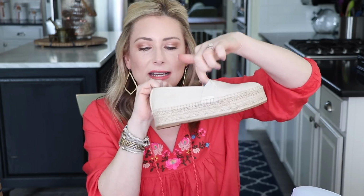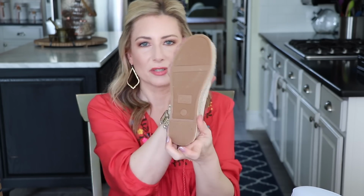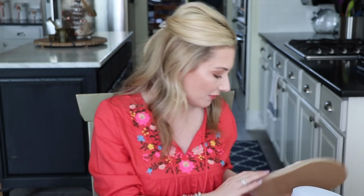I wore them for about 5 minutes and they were a little tight going on, but then I walked around and within 5 minutes they had really given and are a lot softer. So I believe these run true to size. These are 6.5 as well. They have elastic right here on each side, so there's a lot of give. Rubber sole, so you're not gonna slip on anything. I love these. You're gonna see these a lot in the next few months.